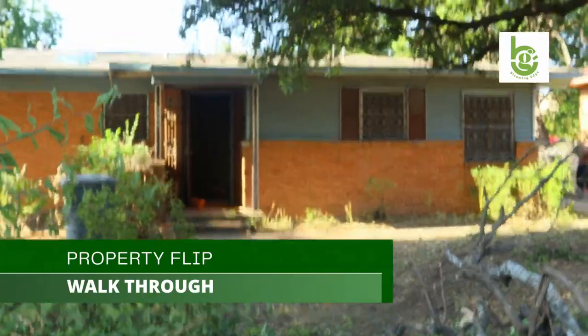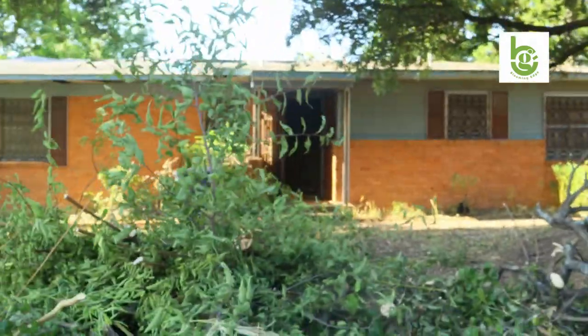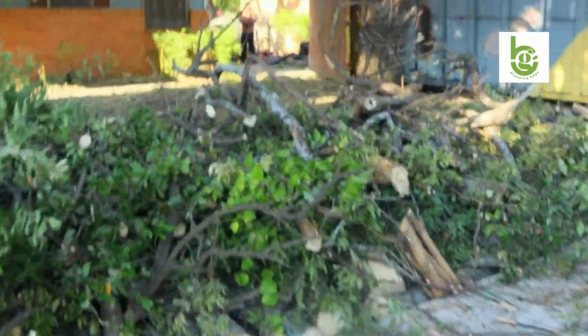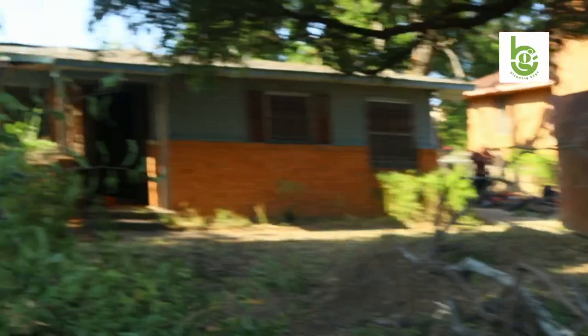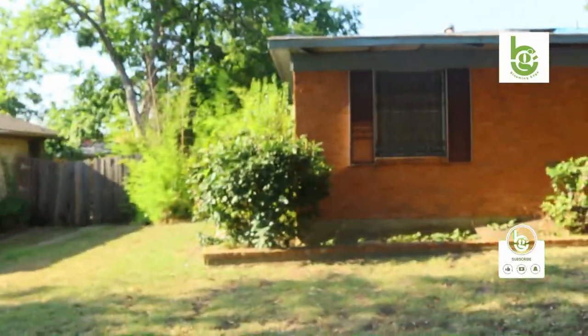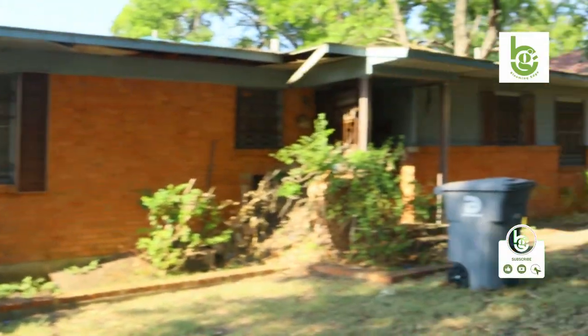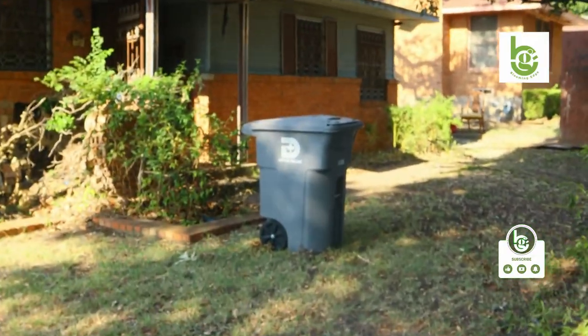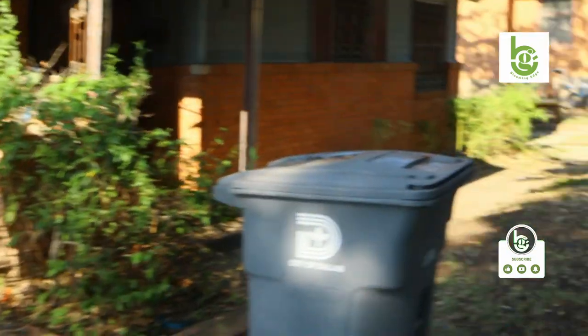All right, so here is the property. As you can see, we are actually cutting all the trees, the branches. The shade is very good, the house is well covered, but it's also eating the roof. That's the dumpster where we're going to be trashing everything. So this is the house. This is what the house looks like. It's right here in South Dallas. Let me show you what it looks like on the inside. All this is going to be cleaned up, the flower bed. We're going to put new flower beds here.